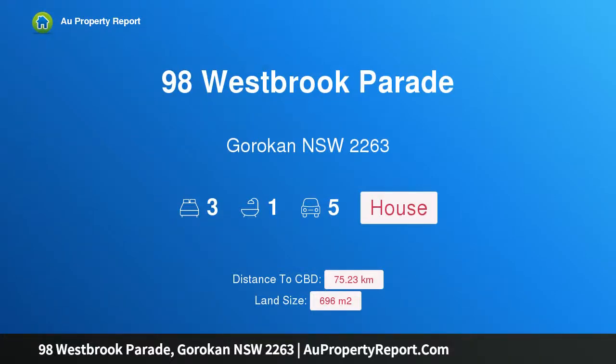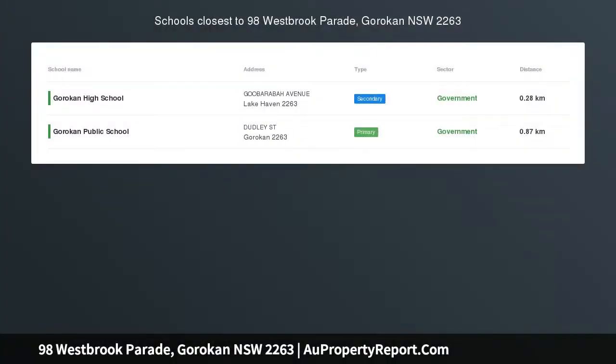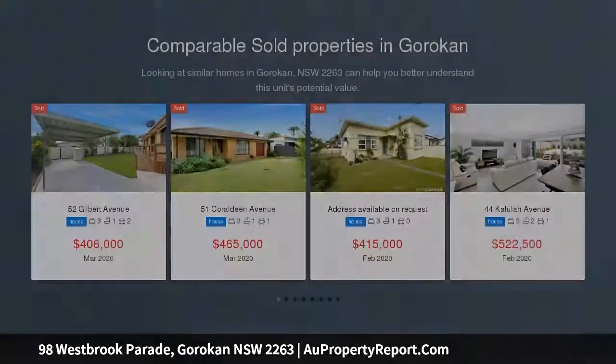Hi, I am glad to introduce Property 98 Westbrook Parade, Gorokan, New South Wales 2263. View by pre-arranged appointment only.